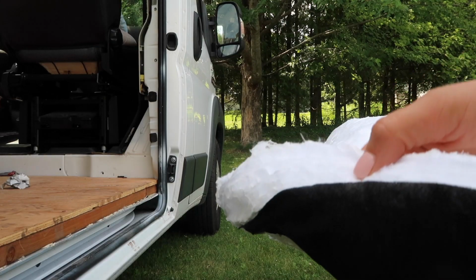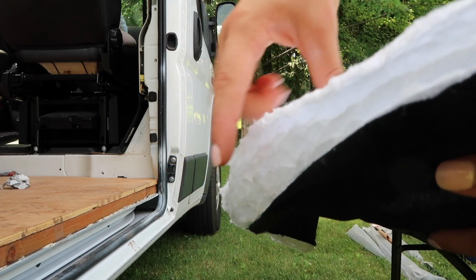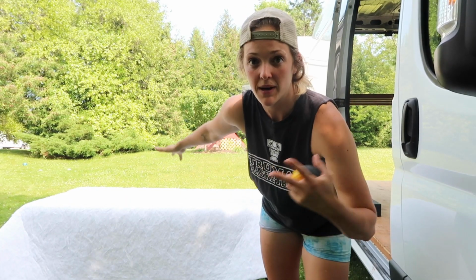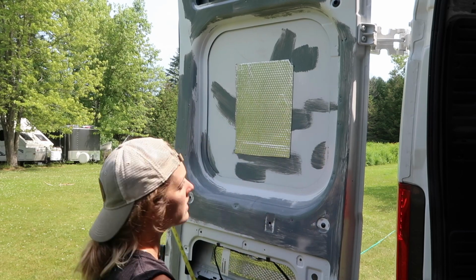It comes in a really tight roll, but as you can see, it kind of starts to expand, so it is decently thick and squishy and soft. I'm gonna just start with my back panels. I'm just going to measure, cut, and see what happens. You can come with me if you want, might as well. All right, so this is going to be 25 by 24 and a half.